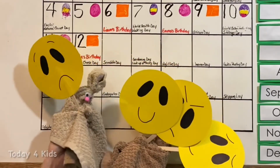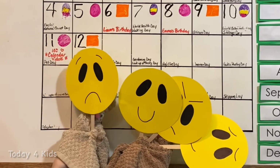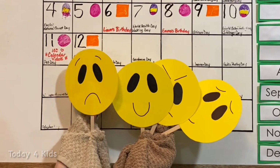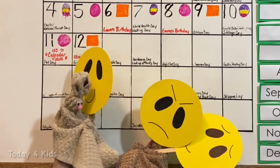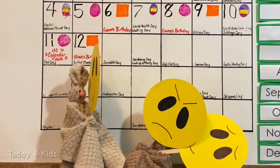What about sad? Are you sad today? Have you been crying? Has something made you sad? It's okay to be sad. Sometimes we just need to spend some time by ourselves or talk to somebody about it. Let's see. Ooh, I like this one too. This one's excited. Ooh, I love being excited. Are you excited today? I could be excited. It's Olivia's birthday and it's grilled cheese day. Ooh, lots of things to do today.